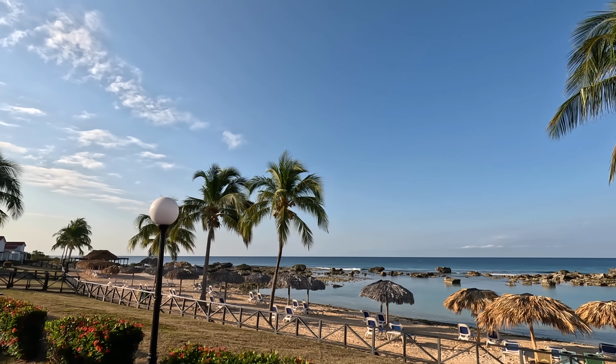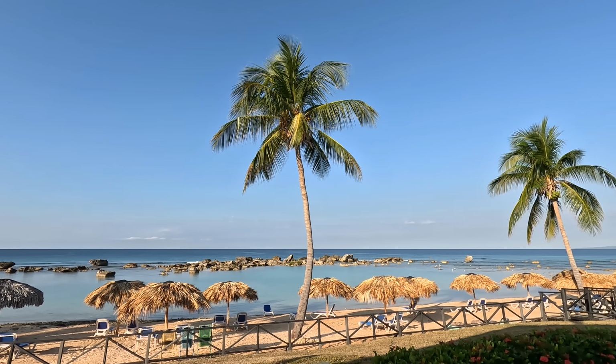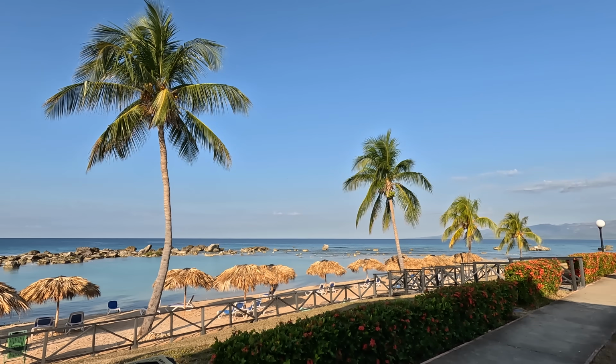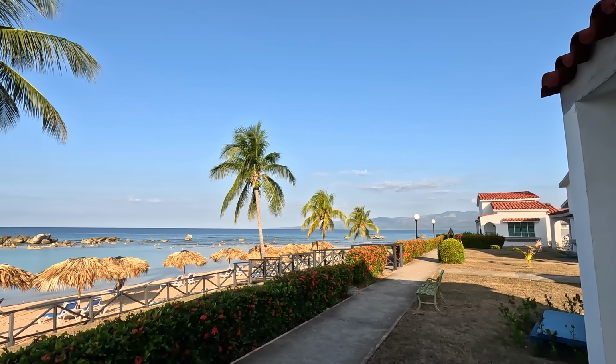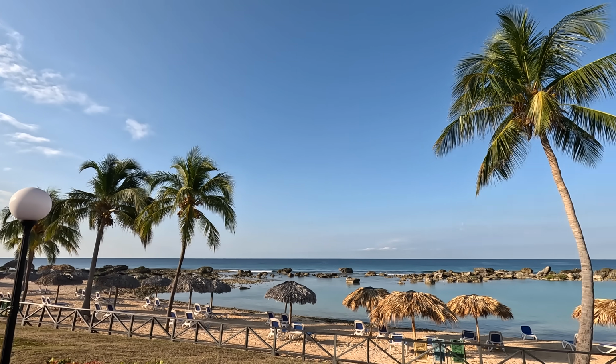After last week's adventure in Varadero, where we had a cold snap, guess what? I'm waking up to a beautiful, nice warm snap. Today they said it's supposed to be 28 degrees, and I can't wait to see if that happens. Not a cloud in the sky, and this is my view.